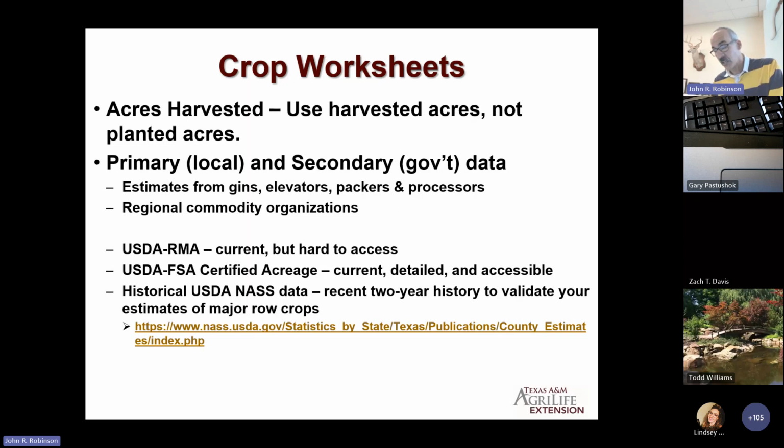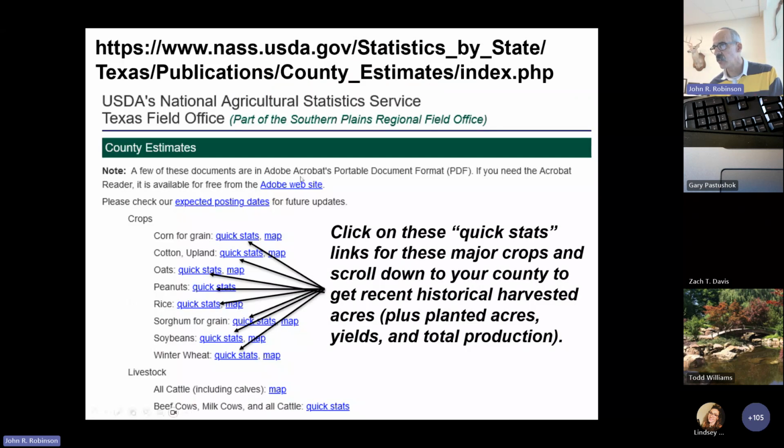Of course, USDA has different agencies. So in terms of acres, we get data from the Farm Services Agency, their certified acres report. We get historical data from the National Ag Statistics Service, NASS. I think those are the two main sources of acreage data. And here's an online link of one source, and I'm going to refer to this link several times in this presentation because it's pretty useful. This link at the bottom is a National Ag Statistics Service data source for historical data. If you click on that link, it's going to take you to something that looks like this. You've got this list of crops.